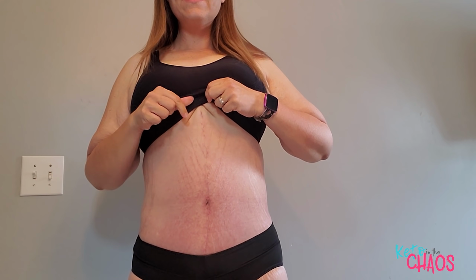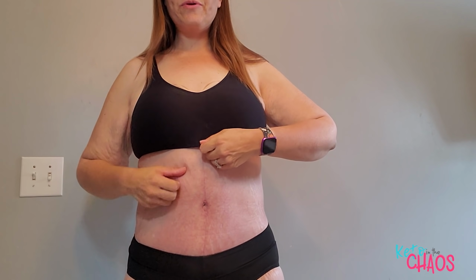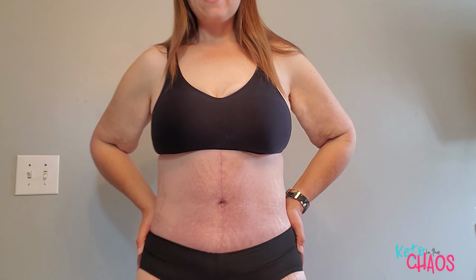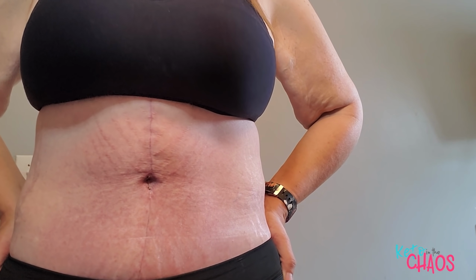So let's start with the Fleur De Lis incision and go from there. Okay, so as you can see, this is the vertical incision that goes down the middle of my stomach. It goes all the way from here down to the pubic bone. And as you can see, it is looking tiny. From here, you can almost not even see it. Up close and personal, this is what it looks like.